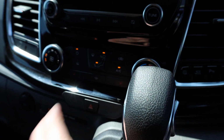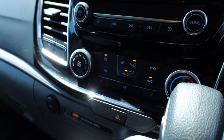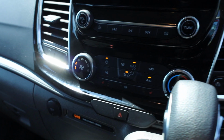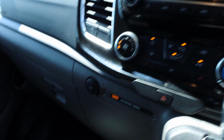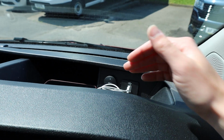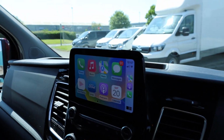All this comes as standard, so you've got air conditioning, heated windscreen, heated wing mirrors, and also heated front seats. All of that comes completely as standard on the Limited model. Absolutely brilliant spec. Just down below that then we've got another USB and a 12 volt socket there. Up on top of the dashboard there's again USB and 12 volt socket on there. Plenty of storage which is easily accessible up on top of the dashboard.